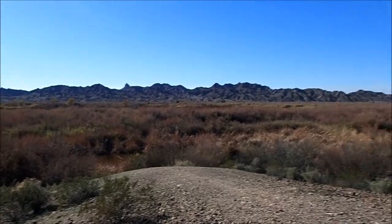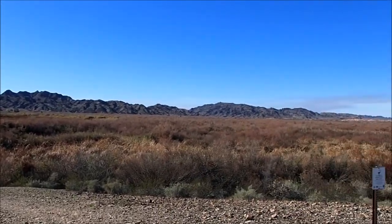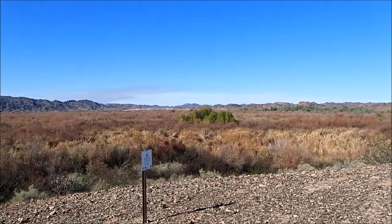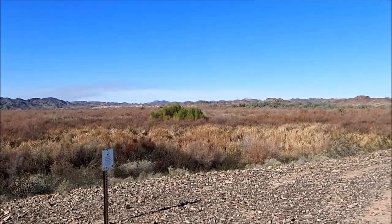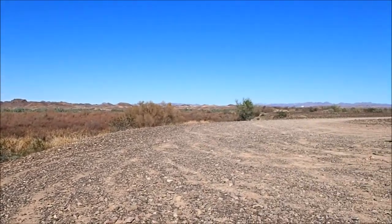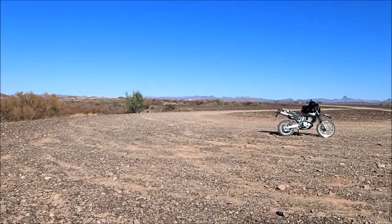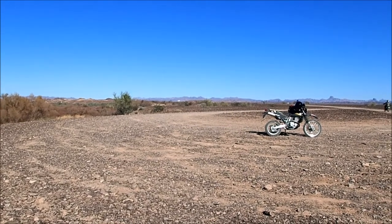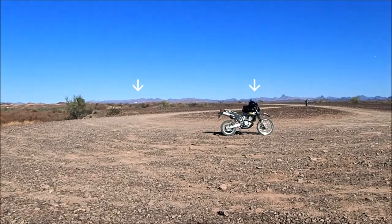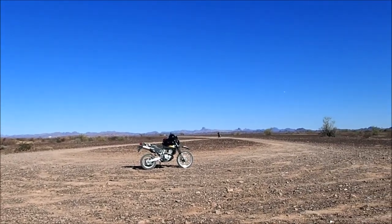This here is the last viewpoint on our tour. Coming up in the background, you can see these big balloons or blimps. From what I'm told, they are there to keep an eye on the border for drones or airplanes crossing over with drugs. Oh look, there's two of those blimps on the ground. I don't know if you can see it, but one is way up in the sky.